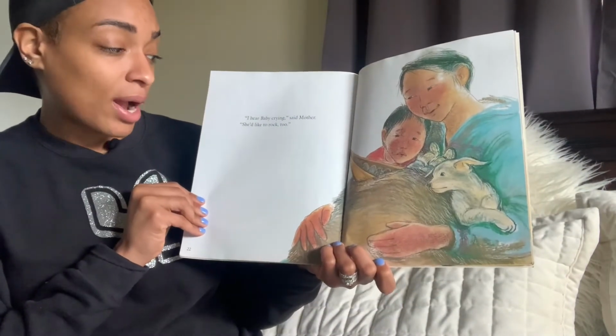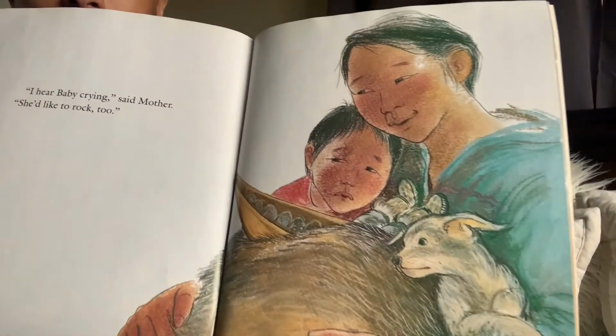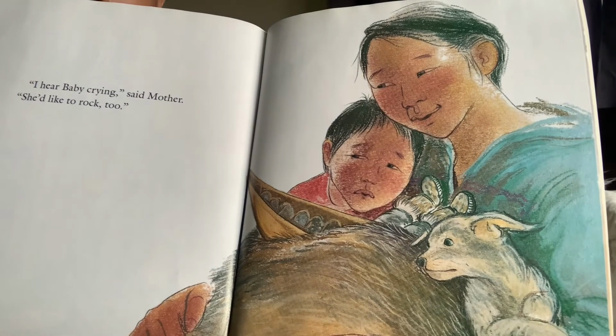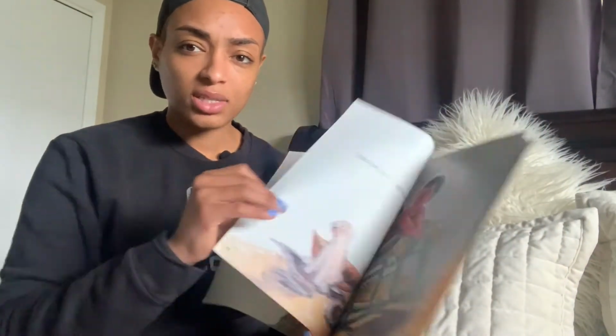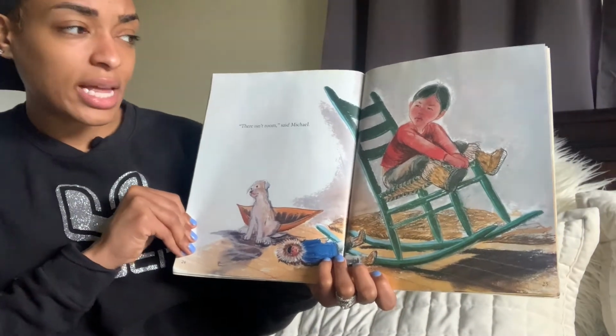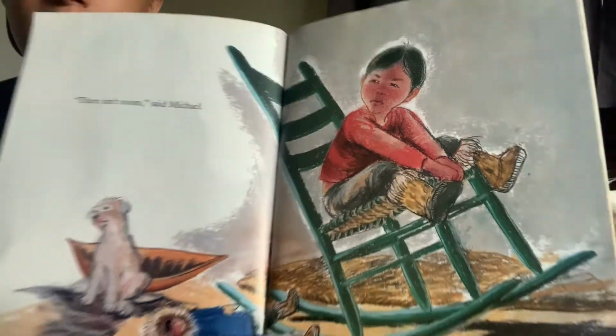"I hear Baby crying," said Mother. "She'd like to rock too." What is Michael's face saying? Does he look like he's kind of sad that Baby wants to rock too? Let's keep going. "There isn't room," said Michael. Michael looks upset. It doesn't look like he wants to share Mama's lap, huh?